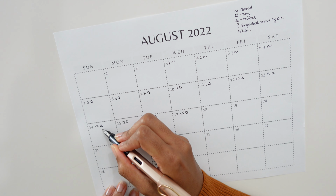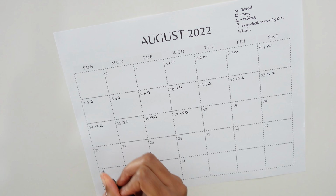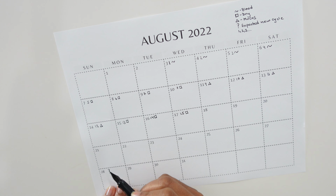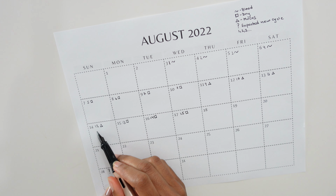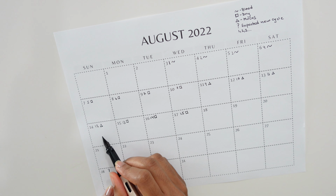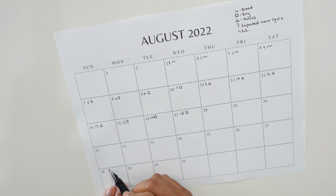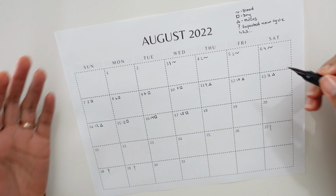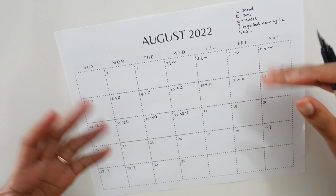So I then count 2 weeks ahead and I put a question mark because presumably my next period will start around here. That may or may not happen, but that's the assumption I make based on the fact that the last time I had a slippery feeling was on day 12, and typically my luteal phase is about 2 weeks long, so 2 weeks later, I'd expect my period to start. So somewhere around here, and I'll also put a question mark the day after that and the day before that, just to remind myself that it could be sometime around one of these dates.